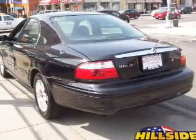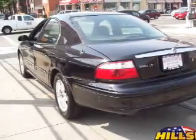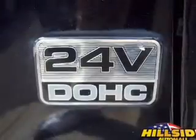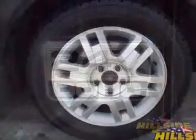Keyless entry, power door locks, power windows, cruise control, an AM/FM stereo, power mirrors, an alarm system. And for your peace of mind, the following safety equipment is included: front ventilated disc brakes, passenger airbag, independent suspension.